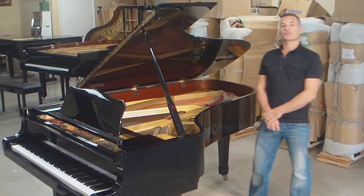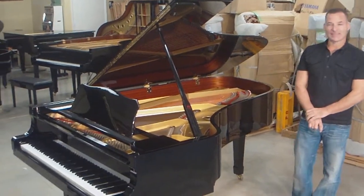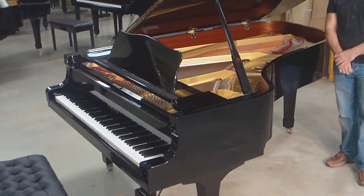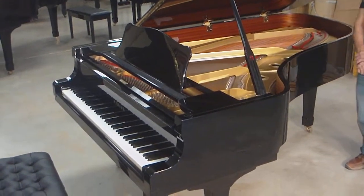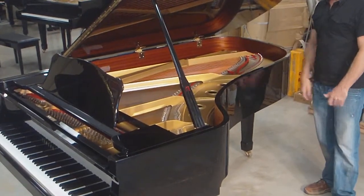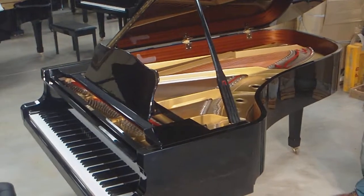And today I'd like to demonstrate to you this beautiful Yamaha C7. The Yamaha C7 is a Conservatory Series semi-concert grand piano. It measures 7'4", from the very front to the very rear. This is one of three C7s that recently arrived here at Piano Outlet.